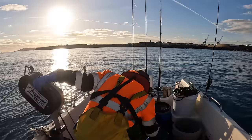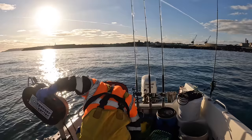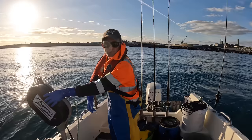Big hole in the side of the trap, guys. Something's obviously broken its way out. I'll have to fix that with a couple of cable ties. So nothing in the first pot. Hopefully get a few more in the second.